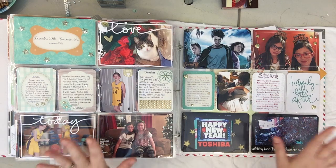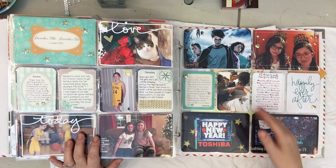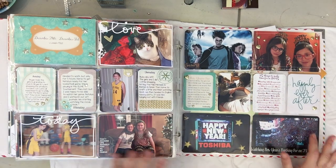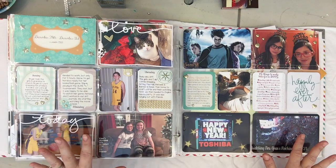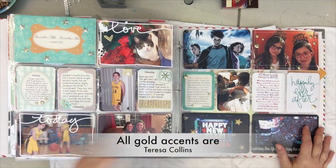So anyway, I do like to end my books on exactly December 31st. I don't continue it to January, whatever. That will actually be my new 2015 book. And this book's layout was mainly the winter, like I said, but it was teal, and I did a lot of gold accents. That's what I was feeling since I thought it was New Year's, gold, blah, blah, blah.